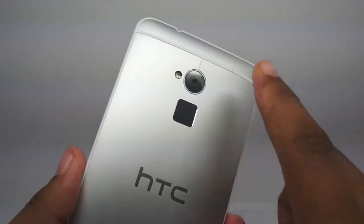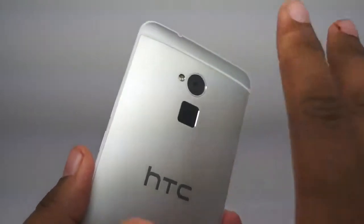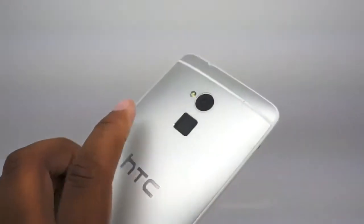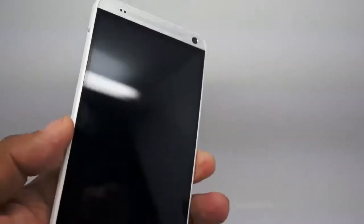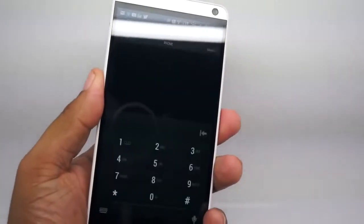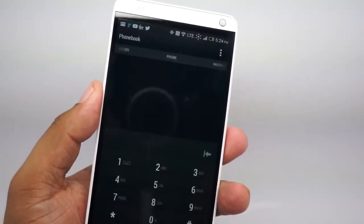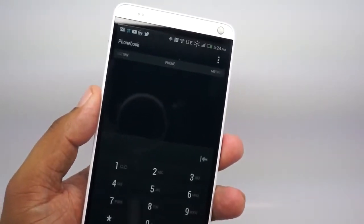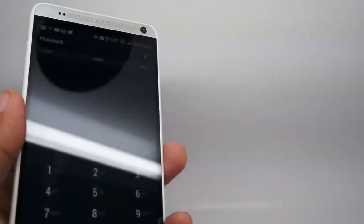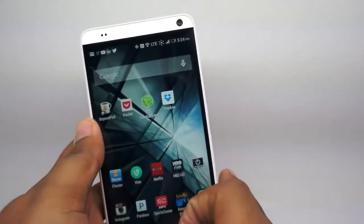Another unique feature is that I can program this fingerprint scanner on the back to do certain things. It's a little dodgy and it doesn't work all the time. But I can actually program additional fingers to do different stuff. So with my left hand, I'll swipe with the index finger, and it launches directly into the phone. I can also program this to do the camera, the browser, or any other app, and I can have different fingers. So if I swipe with my middle finger, it'll launch a different application. So that's something that's unique to the One Max.